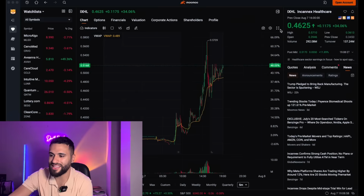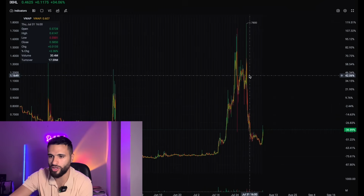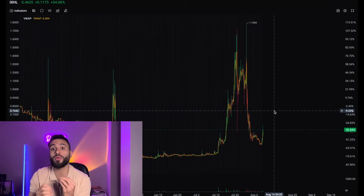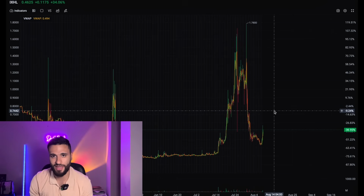So the reality is that this is a loose cannon ticker, and it can actually run all the way upwards of 70 cents off of the levels that it's seen. But what you need to understand is that even if it runs to 70 cents, it's coming down to 50 cents. It's coming down to 40 cents again. Now, you're not going to want to sell for a loss at 70 cents.